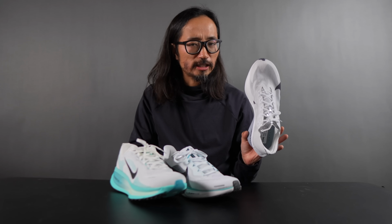And the other thing that I've noticed is that this shoe reminds me a lot more of the, I guess original is not the right word for it, even though this does say original super shoe on it.